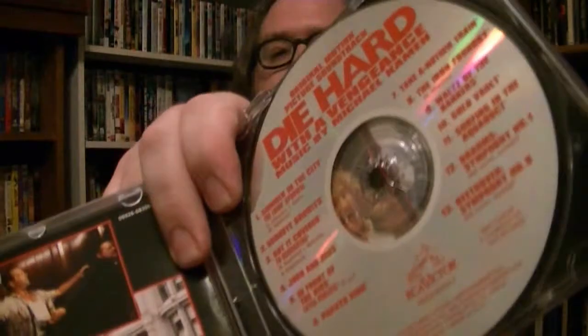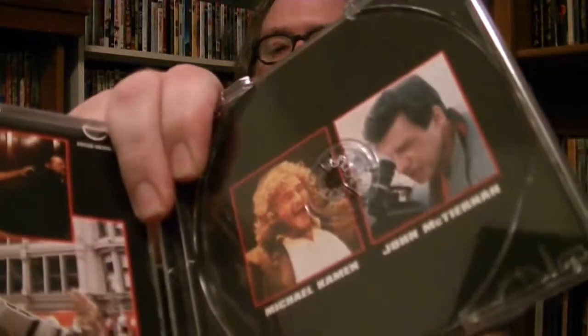And there's the back, this is the entire score to the film. There also is some source music on this as well. But I'm really looking forward to listening to this because I love Die Hard. Die Hard's great, with a vengeance. Inside there's the cool disc. I think there's something behind the disc. Michael Kamen and the director John McTiernan.